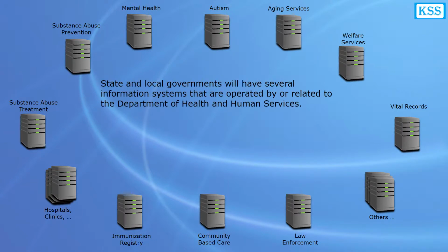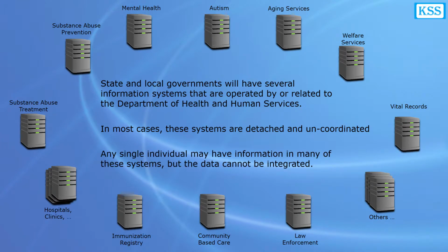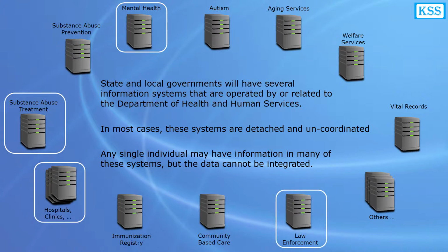Let's do a case study from the healthcare industry. State and local governments will have several information systems that are operated by or related to the Department of Health and Human Services. In most cases, these systems are detached and uncoordinated. Any single individual may have information in many of these systems, but the data cannot be integrated. For example, a person who is mentally handicapped will have data in the mental health system, but also may be treated for substance abuse and been arrested and has been hospitalized. This patient can, of course, be much better served if their care manager knows their history comprehensively. This, of course, requires integration.